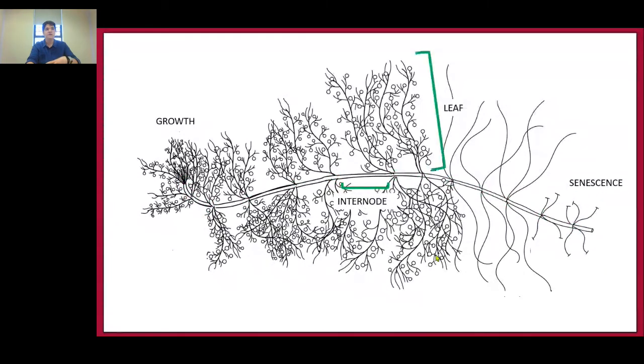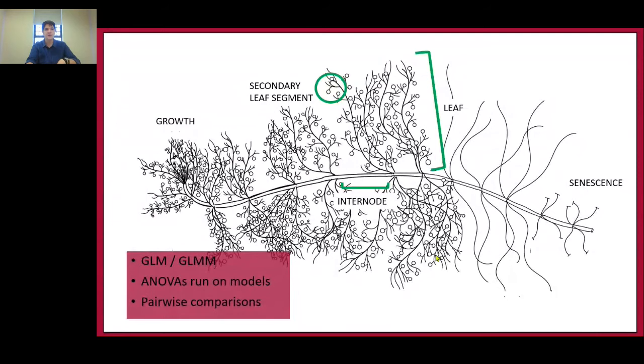Each leaf holds numerous secondary and tertiary leaf segments and the trap stem. All measures were taken at successive nodes along the length of the stolon. All node measures were compared using generalized linear or generalized mixed models with various error distributions and lengths depending on the distribution of the data. ANOVAs were run on these models and pairwise contrasts were used to detect differences between nodes.